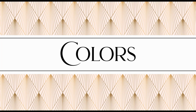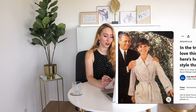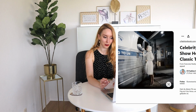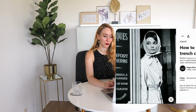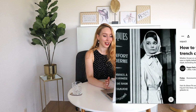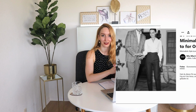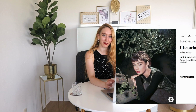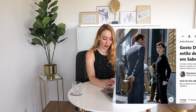Colors. Audrey Hepburn was, I would say, very minimalist. She wears a lot of black, a lot of white, a lot of neutral tones. One of the most iconic pieces she ever wore was the beige trench coat. She wore it in the movie Breakfast at Tiffany's, and since then beige trench coats have been such an iconic piece of fashion. So she definitely focuses on these three colors: black, white, beige.